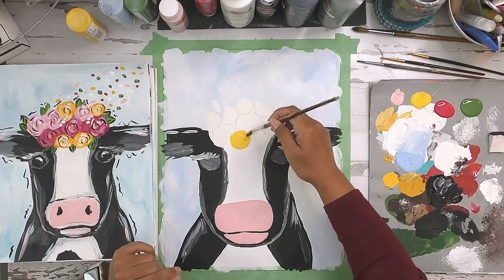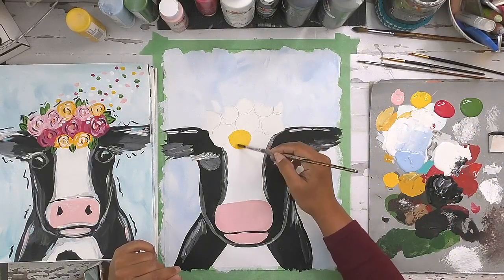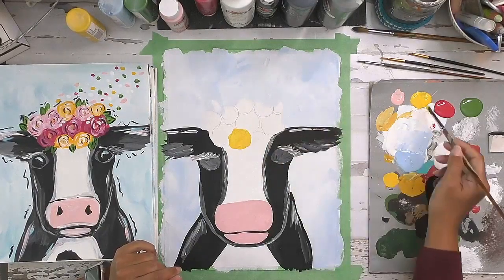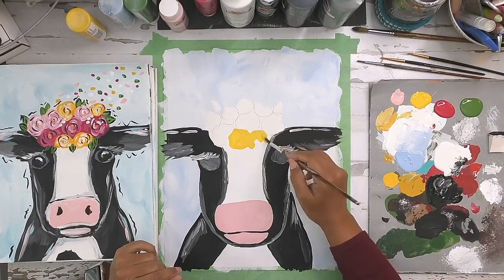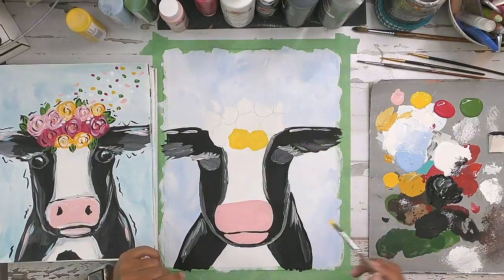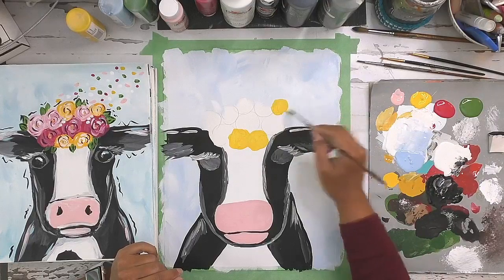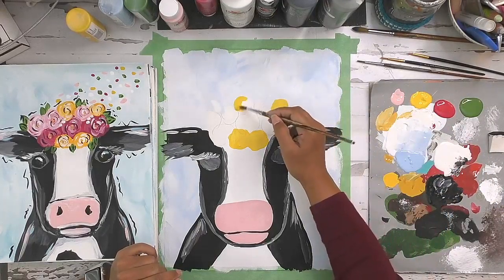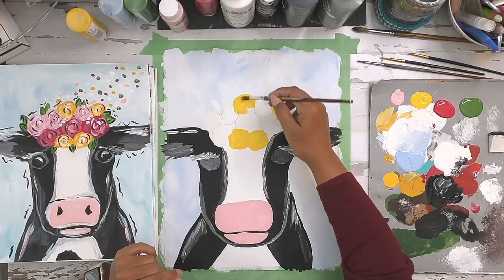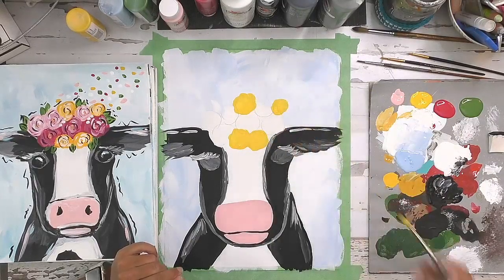and the flowers are really just abstract roses, just messy blobs. We don't want to have a perfect circle. We want to have some resemblance of some petals. So I got two there, I got one up here, and we'll put one here. There we go.